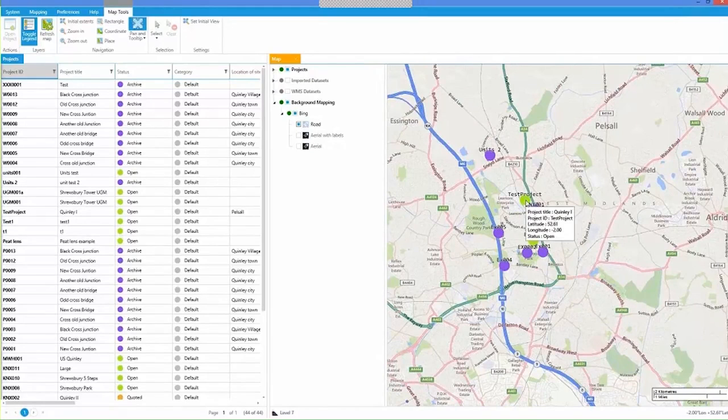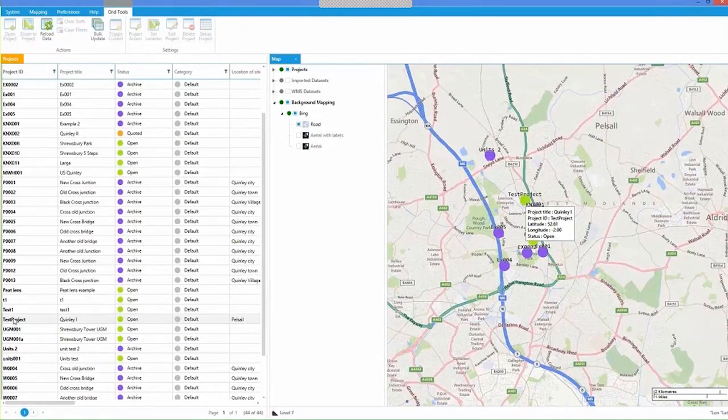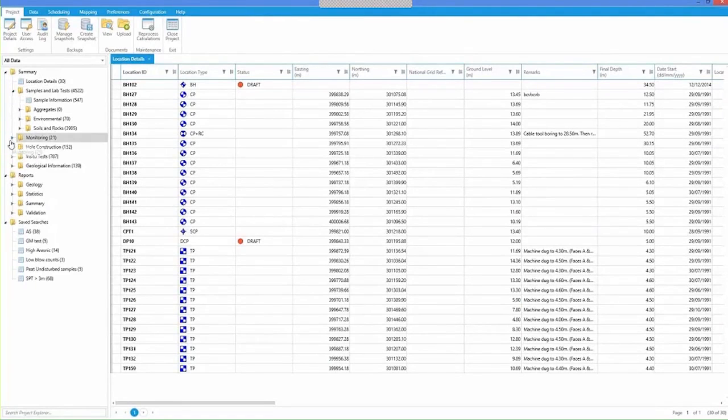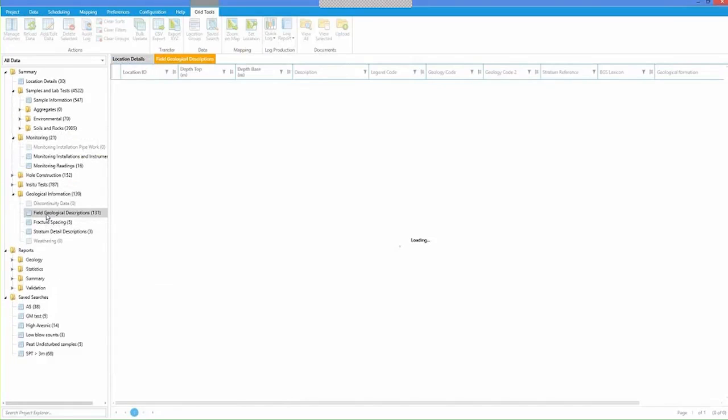Okay, here we have a project, aptly named test project, for me to go in and look at. So this is a project we've done in the past. I can look at this data now and work out how relevant it is for me. So we now open this project up. You can see we have a data grid.